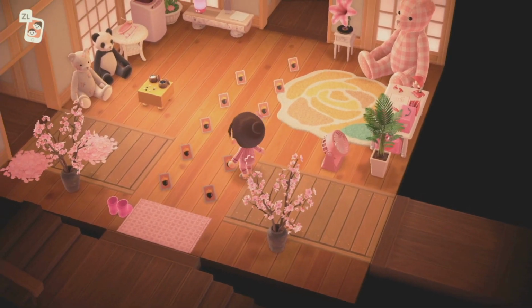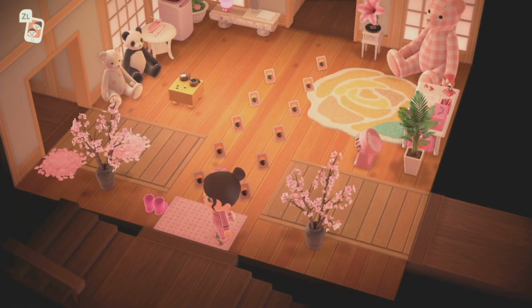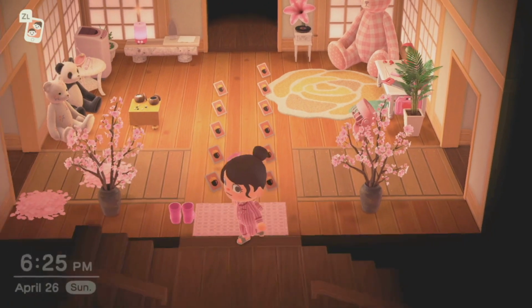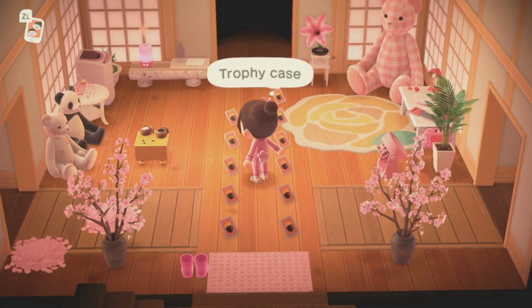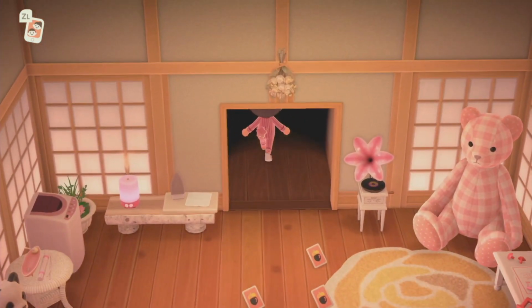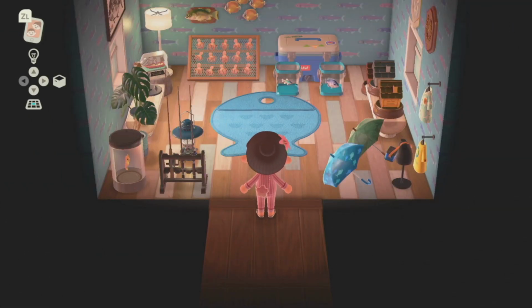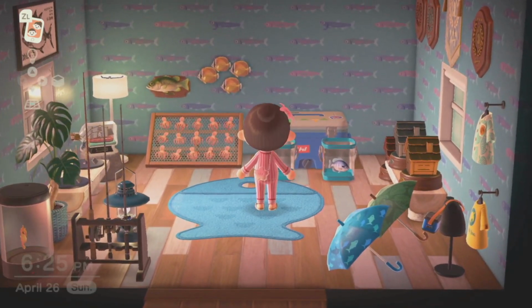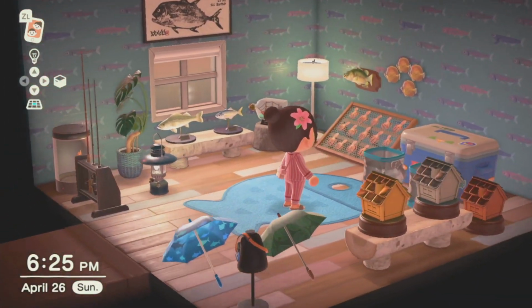So now for the... I don't know what I was doing. I was just gonna go straight upstairs, but that doesn't seem conventional now that I'm thinking about it. So we'll do all the main floor rooms. This used to be the bunny day room, but it's since been updated.